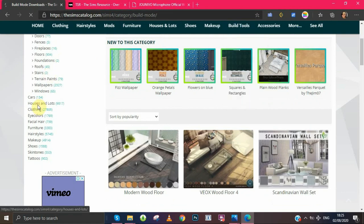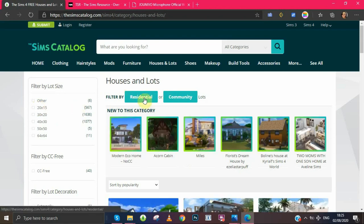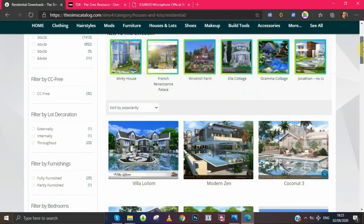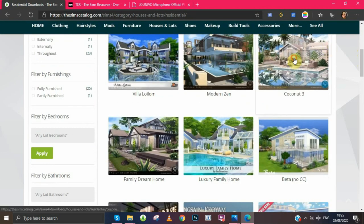I'm going to go into houses and lots now. Now I'm going to filter by residential. Sometimes I prefer to do CC free, because if you download a house that requires CC, it's a lot more difficult. Let me show you. Most of the time they tell you when it's CC. So for example, this one would not be CC.